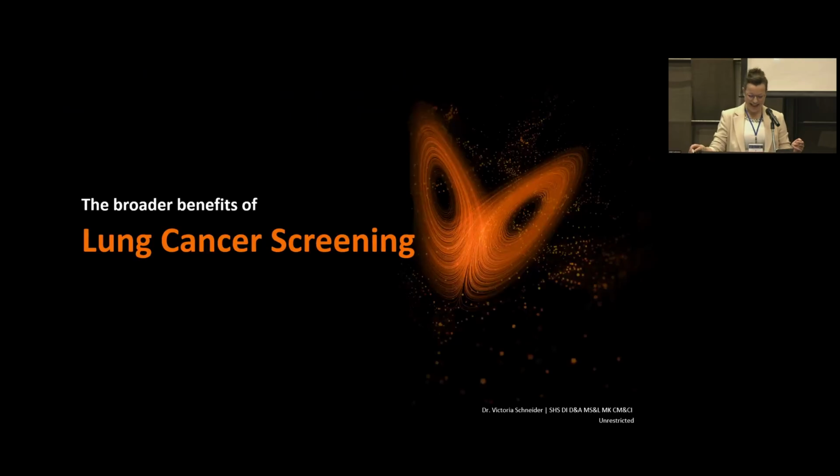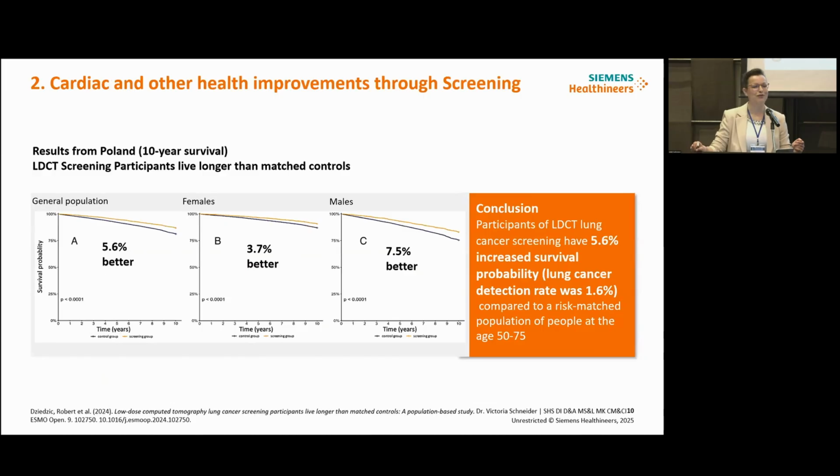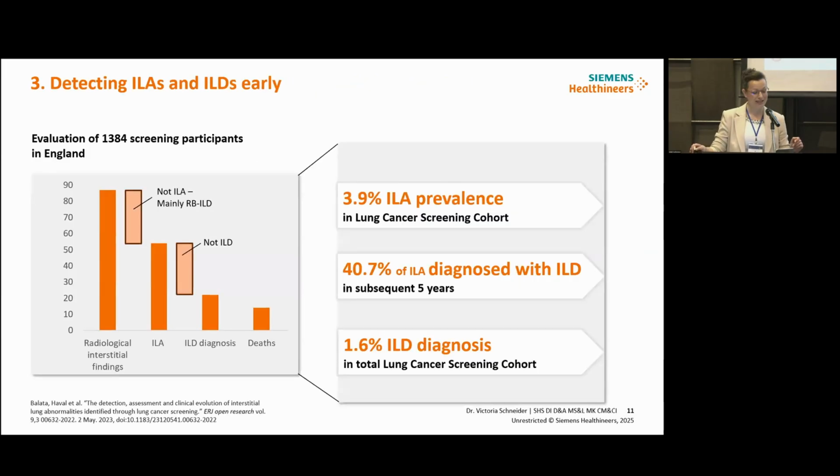We commonly agree that lung cancer screening itself saves lives and also helps to reduce health disparities. Here are the results of Poland. It clearly shows that low-dose CT offers more than just cancer detection. It also improves survival by addressing cardiovascular risks. And the magic lies in the detail.